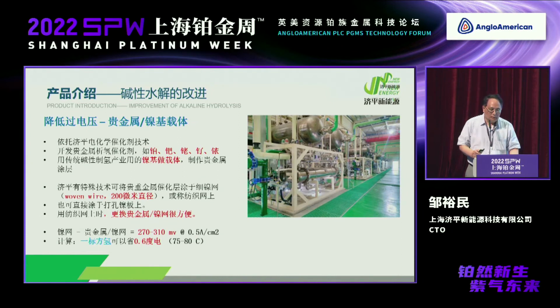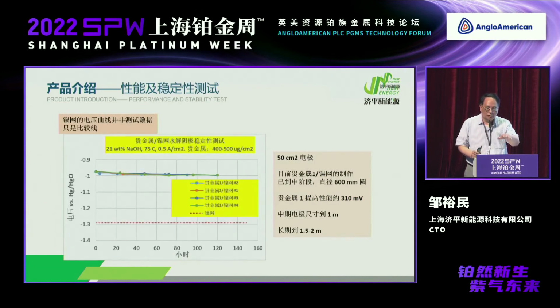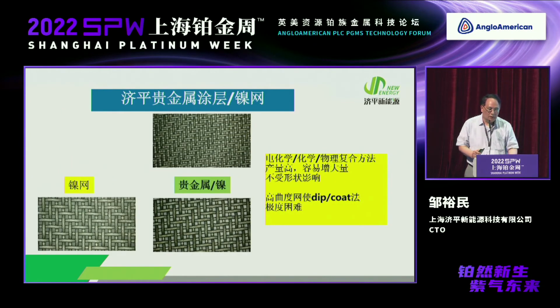And we can apply it on a nickel mesh that is 200, then we can save about 0.6 degrees electricity with every unit area of this nickel mesh. We can see that it's about 310 millivolts. This is what we've done in the lab. You can see that within 100 days, compared with the red starting line, we have this much energy saved. If you look at the left, it's a nickel mesh. And on the right, if you look closer, you will be able to see the coatings.